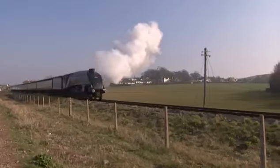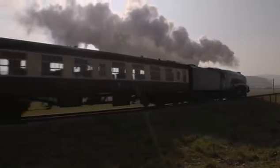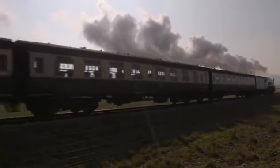A mile downhill from the summit, Mallard was doing 87.5 miles an hour, then mile by mile 96.5, 104, 107, 111.5, 116, 119, 122.5, 124.25, then 125. For a brief moment, it hit a staggering 126 miles per hour. Mallard had taken the world steam speed record, which stood at 124.5 miles an hour, and was held by the Germans. Gresley's streamlined masterpiece still holds the record to this day, making it, for my money, the greatest steam loco in the world.